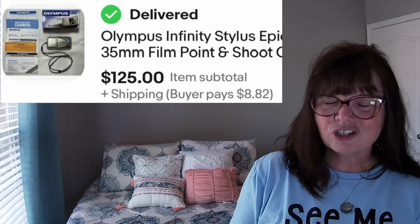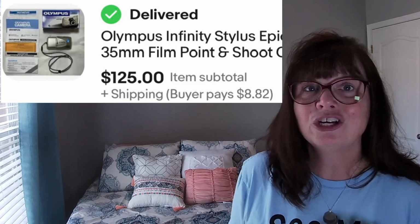It came in the original box. Like I said, I only paid $5 for it. This sold within an hour of me having listed it for $125. I had no idea what I had stumbled upon. I really just picked it up because Olympus. I've sold Olympus before, and Olympus moves for me, but also because it came in the box.